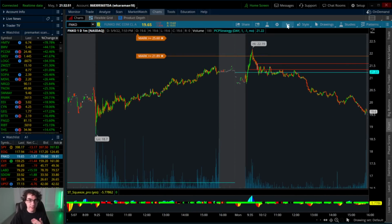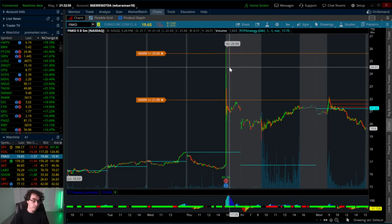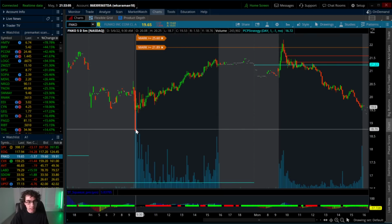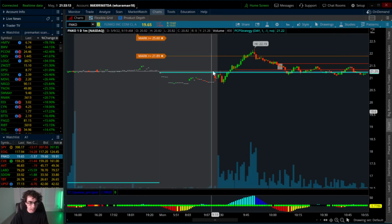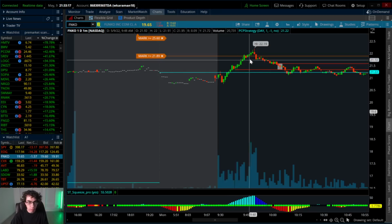So why did I decide to buy put options twice on FNKO? I was looking at the daily chart and I was saying, wow, there's a lot of resistance right here in this extended hours trading at 21.70. And it's got big downside. It crashed all the way down to 18.70, right? So the stock hit the previous closing price today and it rejected as soon as it hit it right here. It rejected, started to pull back, and then it quickly ripped up.